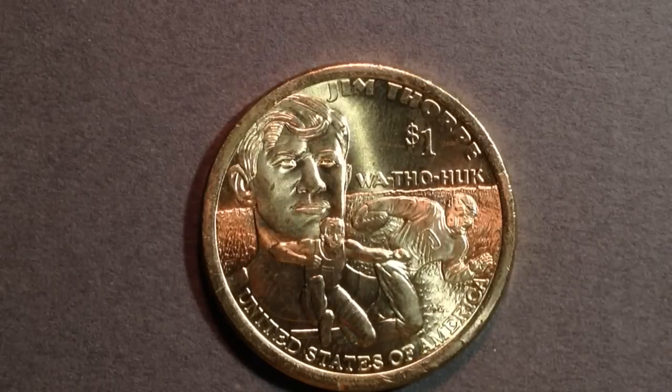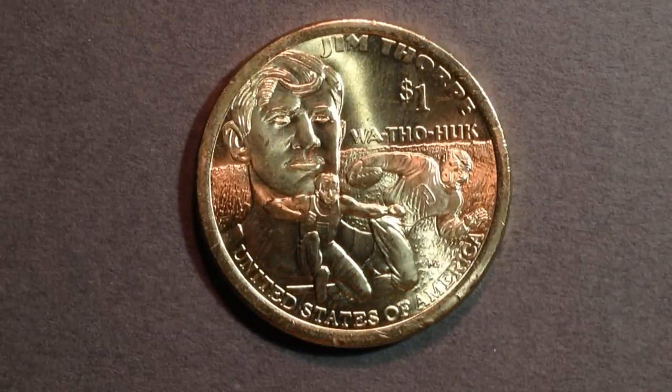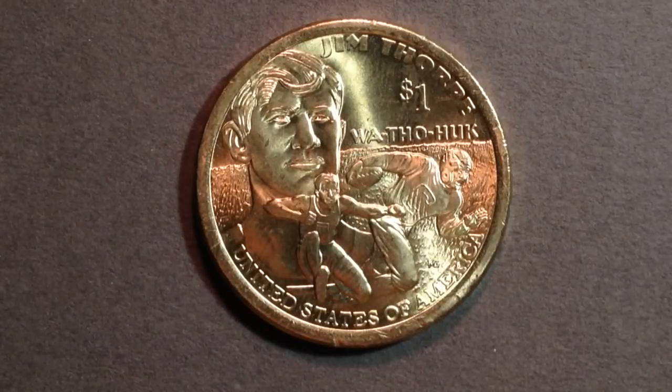I would imagine the upcoming dollar coins will have relatively low mintages, 5 million or less I would anticipate being made. So maybe it's worth getting a roll, or at least buying one like I did on eBay, and then you can add that to your collection. You can try and build your registry.